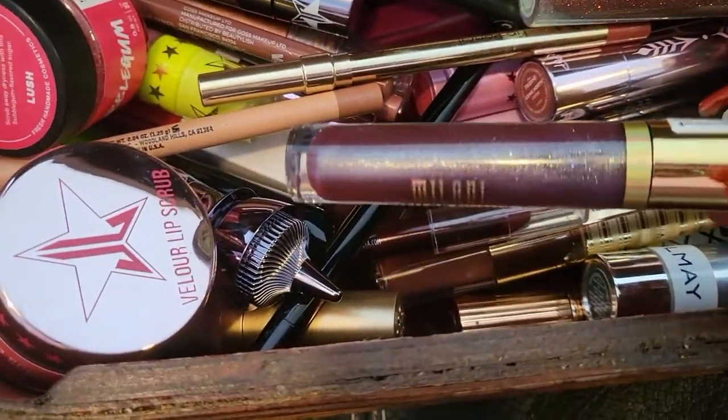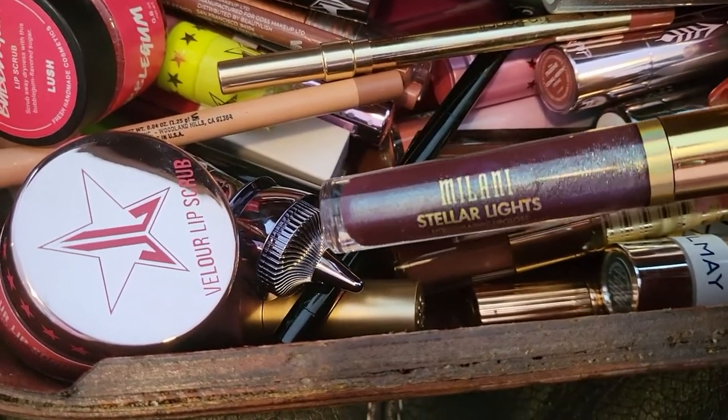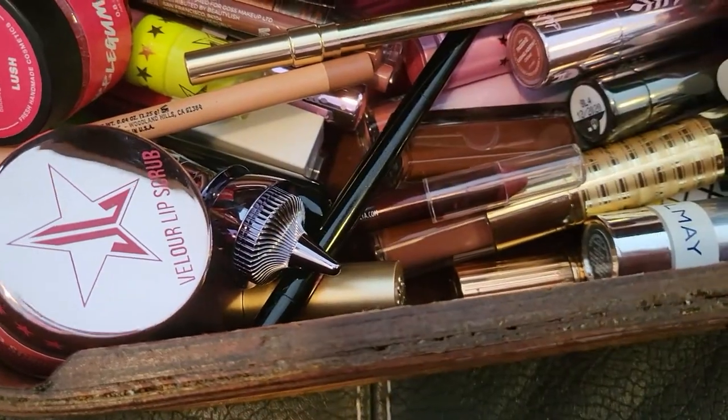This one is the Milani Stellar Lights Holographic Lip Gloss. I had it for a long time. Like I said, I'm not a lip gloss person. Can go.